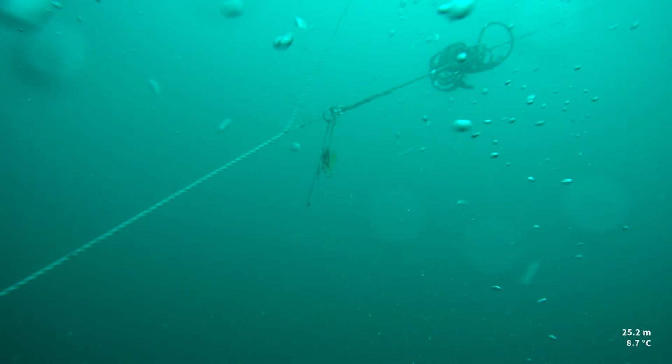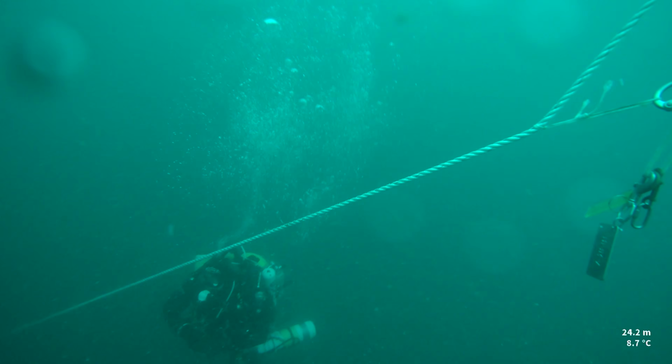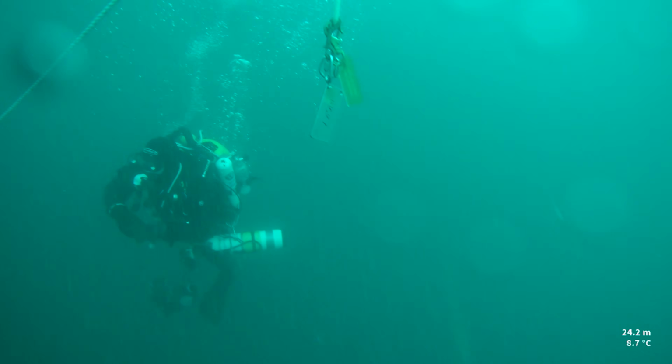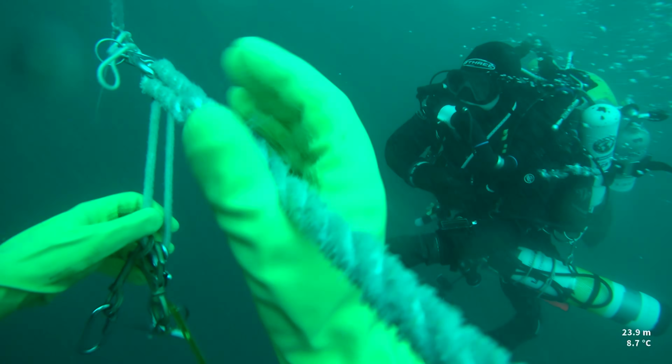As you can see, we're getting close to the prusik and the lazy shot here. You can see the strain that the prusik is under, and the reason for that, of course, is there's a whole load of divers up on the lazy shot hanging on, and the current has picked up. So there you go.